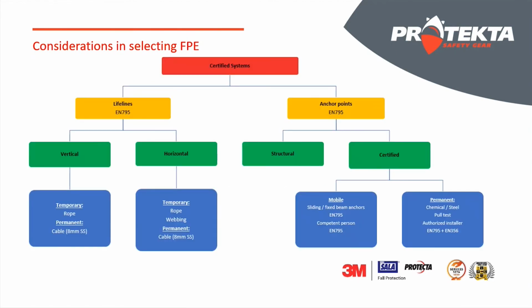I've just given you a bit of a layout in terms of certified systems. I'm not going to run through this in detail. I don't want to waste too much time. I see you've got a few minutes left. But if you look at certified systems, if you consider anything, always have a question.